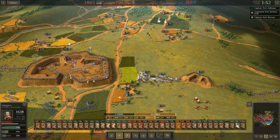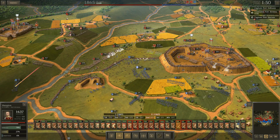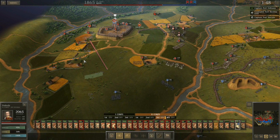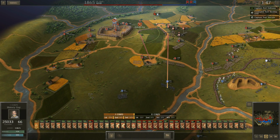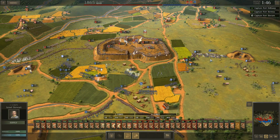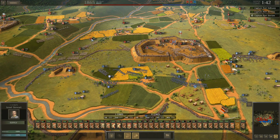So I'm still going to hold these guys back here. I don't want to advance on this strong position. I want to let him lose a lot of men trying to reclaim this fort if I can. Guess we'll go ahead and start moving some units up here a little bit. There we go, we're starting to drive them out of here now. Alright, we'll just kind of win the casualty battle here for a little while.